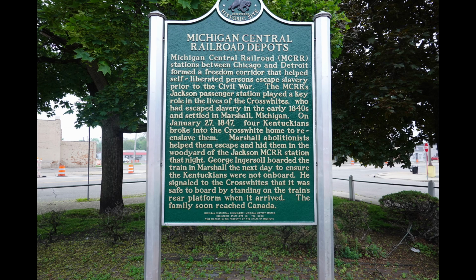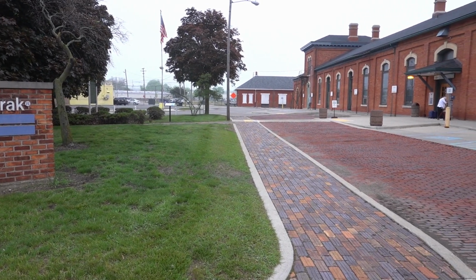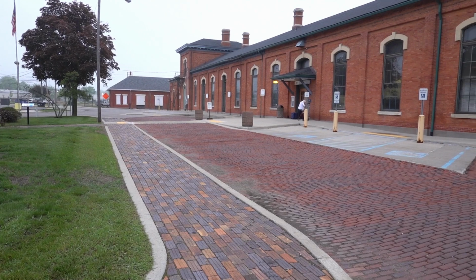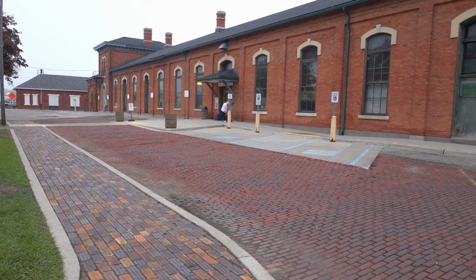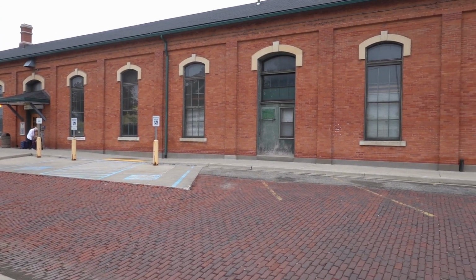Michigan Central Railroad stations between Chicago and Detroit formed a freedom corridor that helped self-liberated persons escape slavery prior to the Civil War. The Jackson passenger station played a key role in the lives of the Crosswhites, who had escaped slavery in the early 1840s and settled in Marshall, Michigan.